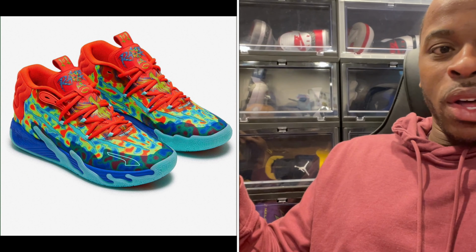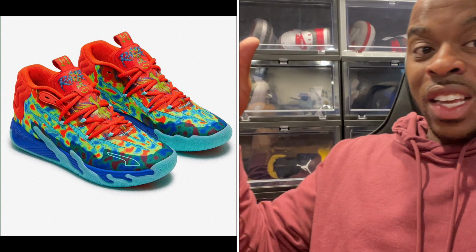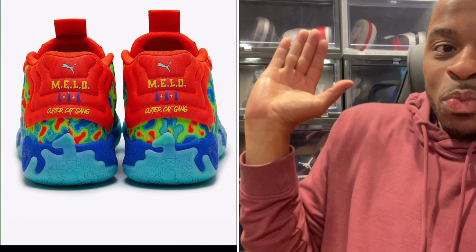So hopefully we'll be seeing different colorways that might appeal to the sneaker community. Right now, while I think this shoe, the GutterMelos, will definitely take off in terms of getting attention, I don't think the demand for it is there. I really don't think it's there. That's just my opinion.